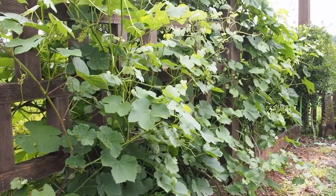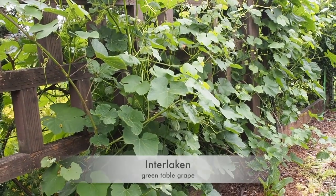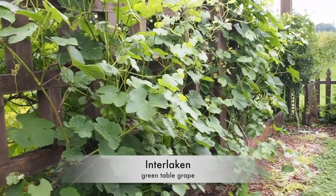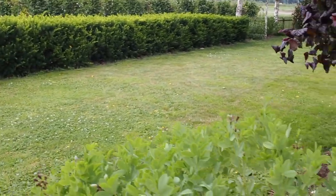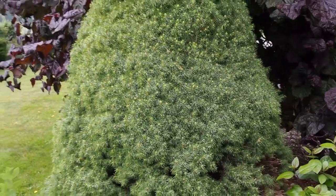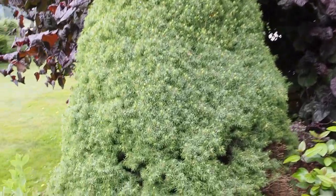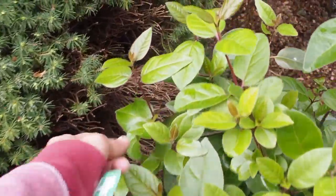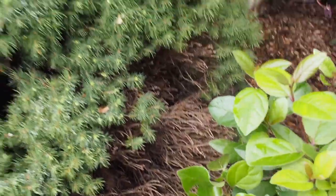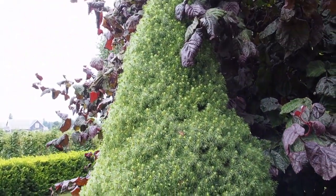So we've got Ian set grapes and the other one, I'll have to look that up, I can't remember. But we've got a field of grass here, and then a little kind of cone-shaped pine tree that's kind of interesting. It's got really small needles. Part of it is kind of bare because of this other bush that's kind of rubbing up against it, but it's a neat little bush that pretty much stays in that shape.